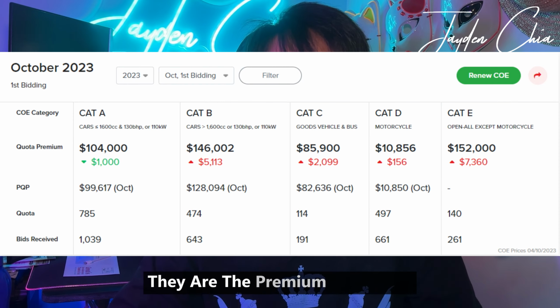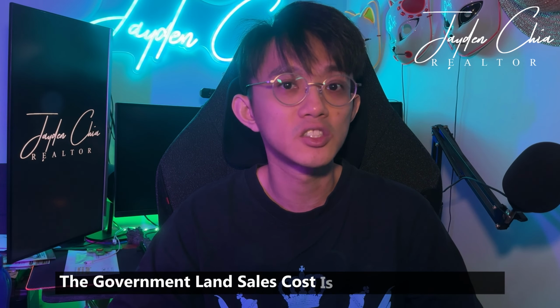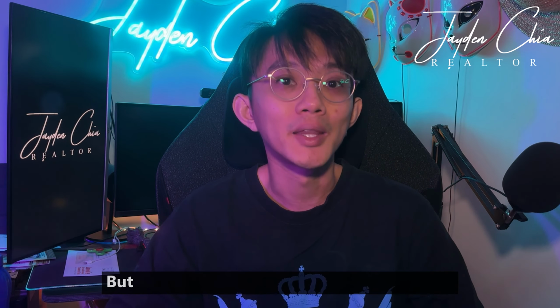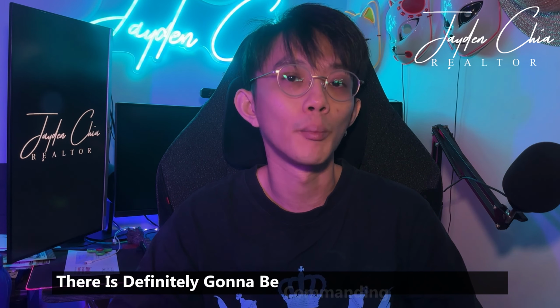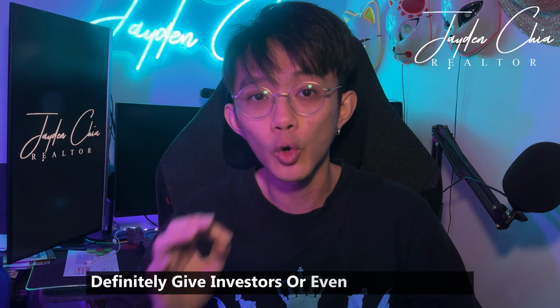They are the premium land plots, meaning the GLS cost, the government land sales cost, is not going to be cheap. I'm not saying that Jayden is going to be cheap, but the land sales moving on in the future are definitely going to be commanding a premium. That is why being the first mover in the area definitely gives investors or even owner-stay buyers an edge in the property market.